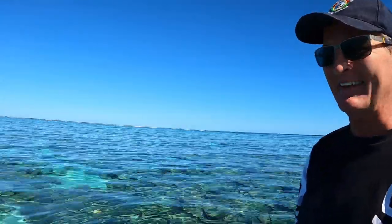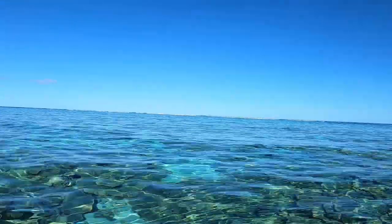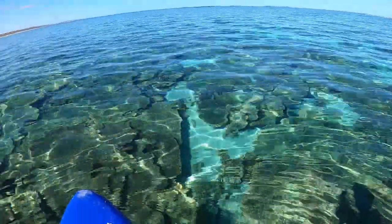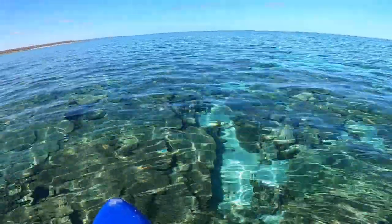But how gorgeous is this? I don't know if you can see it. I'll stick the camera underwater shortly and show you. The water is crystal clear.